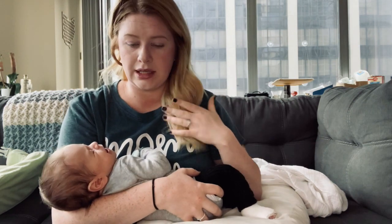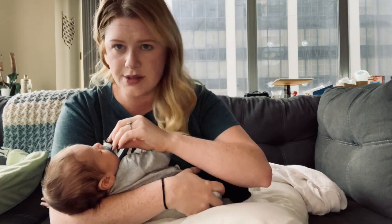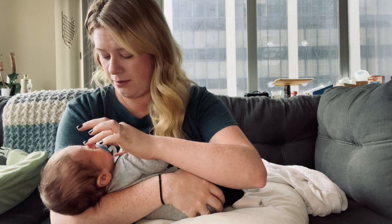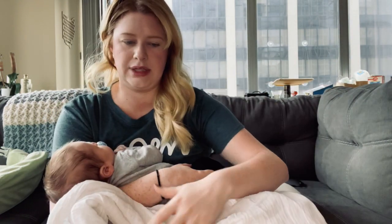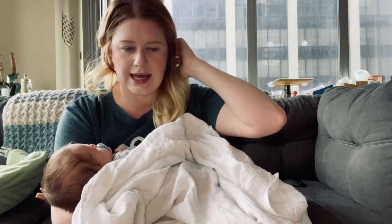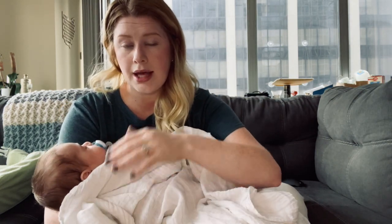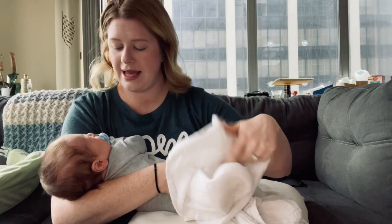So that's breastfeeding. Like I said, the casts don't make it any different in my opinion. We breastfed before casts and now with casts, and it's pretty similar. His casts are a little bit more cumbersome. They're a little bit more of a pain in the butt.